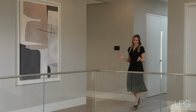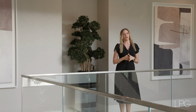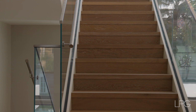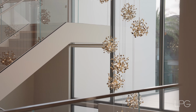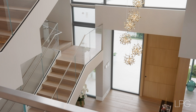Welcome to the second floor. We have 5 bedrooms on this level. All of them are en suite, and all of them have private walkout terraces. Take a look at the view from the second floor of the main entryway. Tons of windows letting in light as the sun sets.